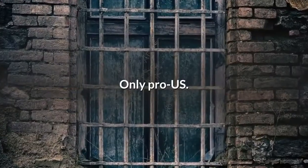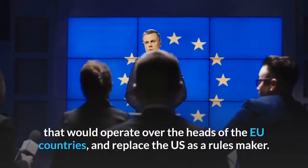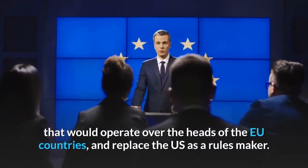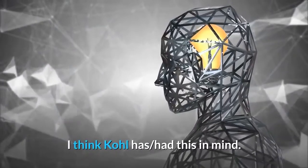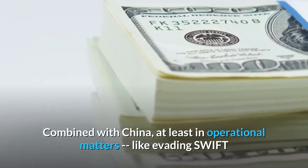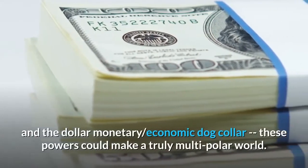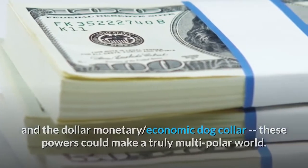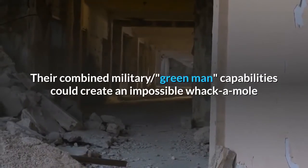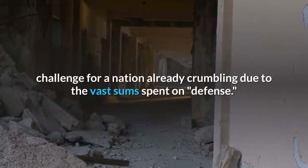Only pro-US. Germany, France, and Russia could create an entente that would operate over the heads of the EU countries, and replace the US as a rules maker. I think Kohl has had this in mind. Combined with China, at least in operational matters, like evading SWIFT and the dollar monetary economic dog collar, these powers could make a truly multipolar world. Their combined military green man capabilities could create an impossible whack-a-mole challenge for a nation already crumbling due to the vast sums spent on defense.